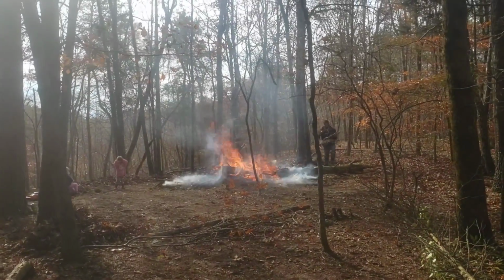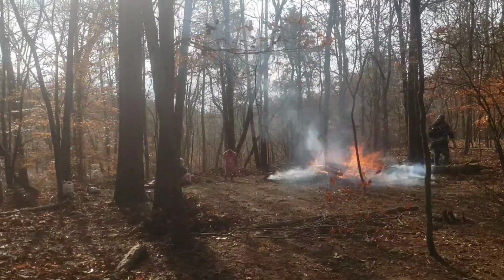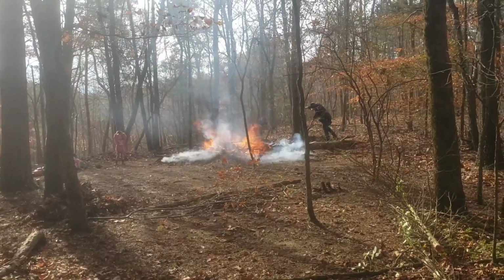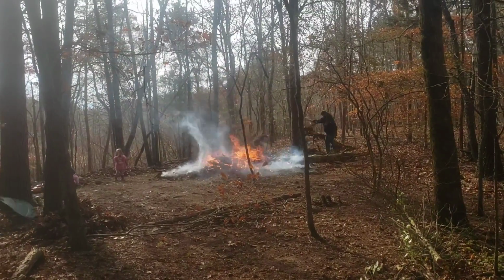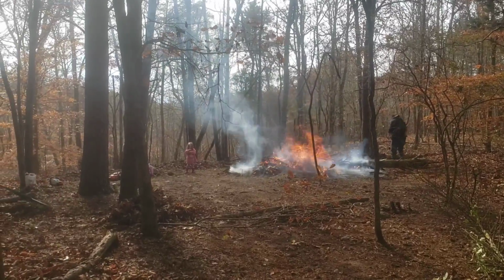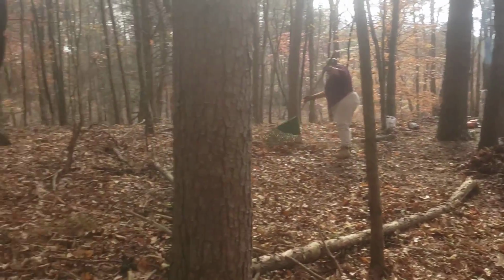It could also be used as a soap shed when I start doing all that, or a craft area, or a work shed. There's lots of stuff we could do with this little cabin, but it's going to be our first spot that we're going to have for us to stay when we come up. So we're clearing all around here. We're going to clean up this woods.